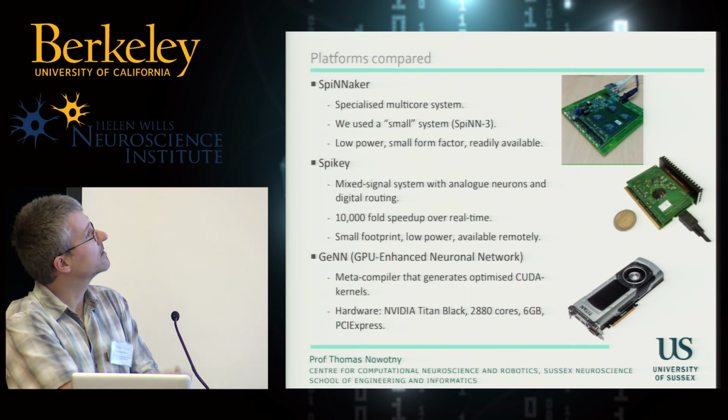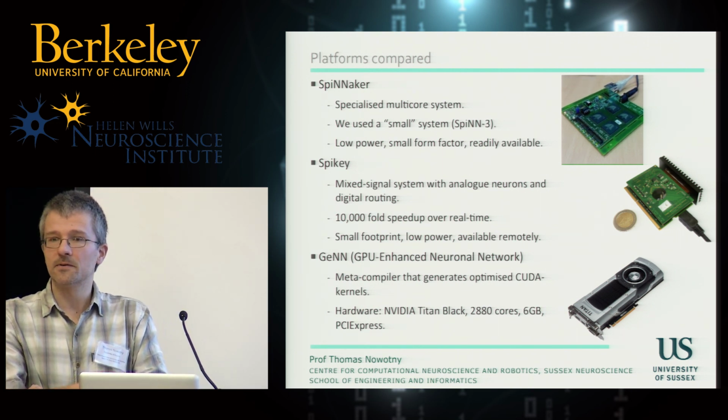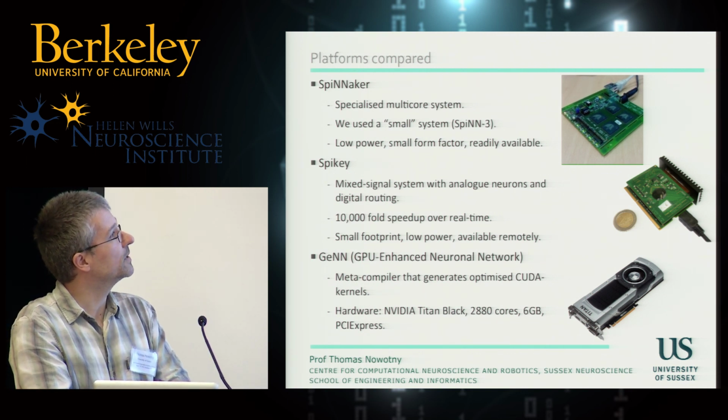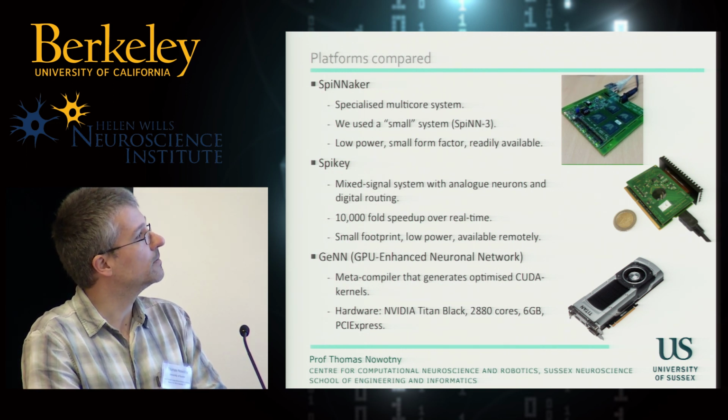We compared it against Spikey, which some people might be familiar with. It's a mixed system of analog hardware and digital hardware, and runs at a 10,000-fold speed-up over real time, and also has a quite low footprint and low power.